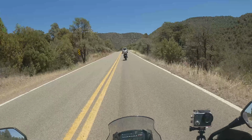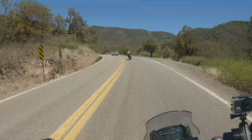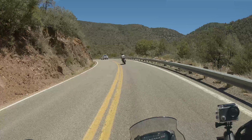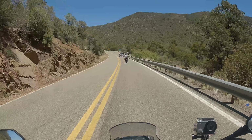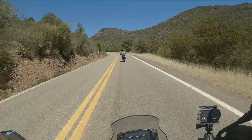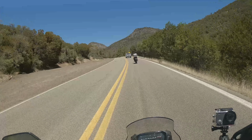So we've entered the Mingus Mountains Scenic Highway on 89A, just south of Jerome. I've been following this Pan American in front of me for a while. It's an older guy. He's wearing shorts, Dockers, no socks, and a t-shirt. I guess we should be glad he has a helmet on. It's free country, you can do what you want, but being out here on these twisty desert mountain roads in shorts, flip-flops, and a t-shirt, it's not for me, that's for sure. But another beautiful stretch of road here.